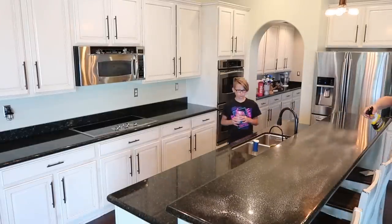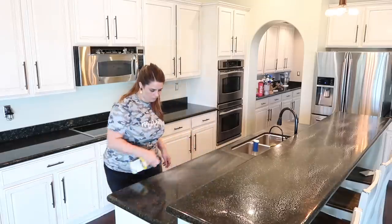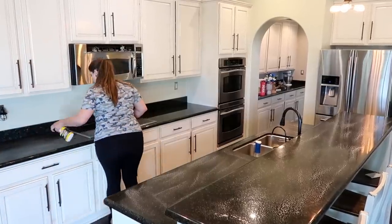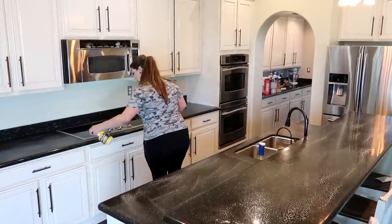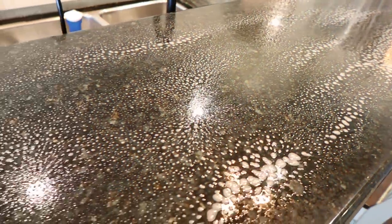So if you've been with me for a while, you've seen me seal my countertops so many times in our old home. And as soon as we moved in, I noticed that these countertops have not been sealed in quite a while, I don't think. They were just not super shiny and they weren't beading up with water. And so I thought this would be a great opportunity to go ahead and seal my countertops here again.